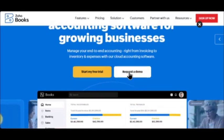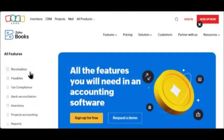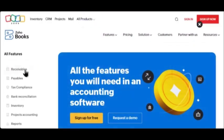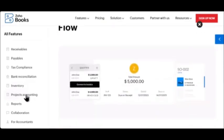Now look at the integrations. Xero has about 1,000 plus integrations like Stripe, PayPal, Shopify, and Gusto, while Zoho Books integrates well with the Zoho ecosystem plus about 50 plus third-party tools.